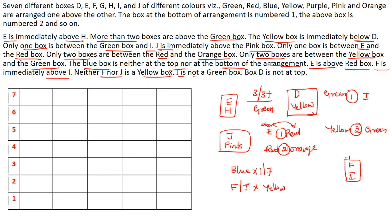The next one is J is not a green box. So J should not be a green box. But then we don't know where J or green is, so we have to keep it on hold. The next one is box D is not at the top. So box D cannot be at the top. That means box D cannot be placed at this particular place.